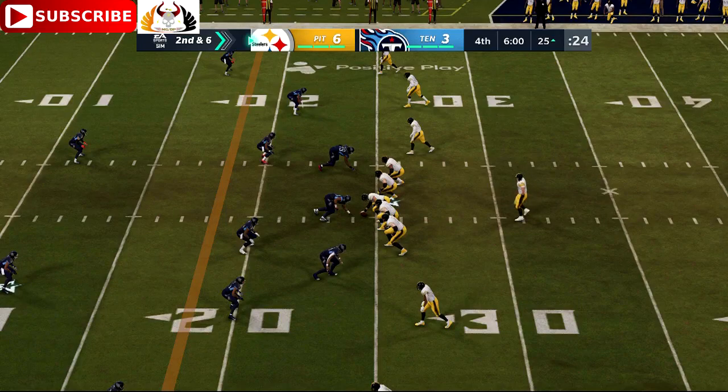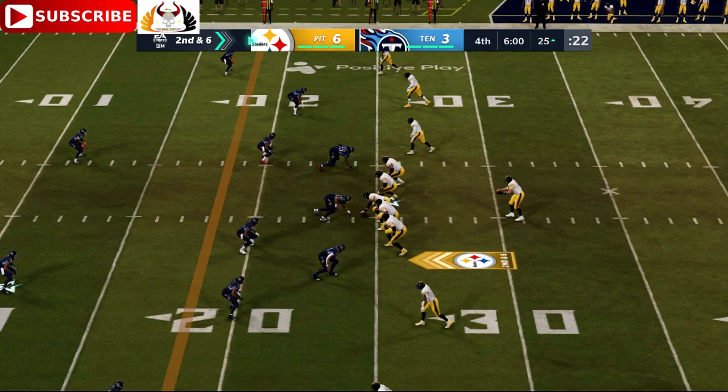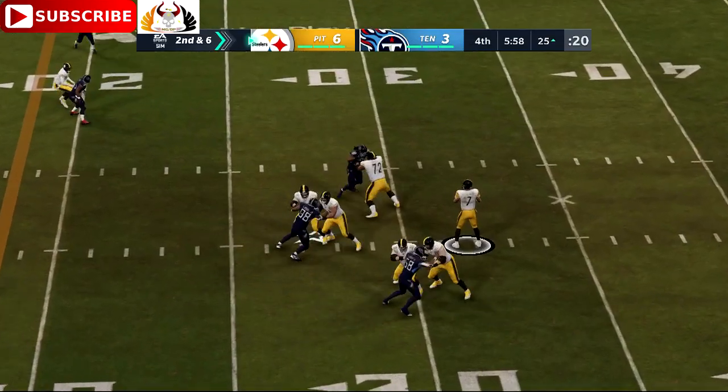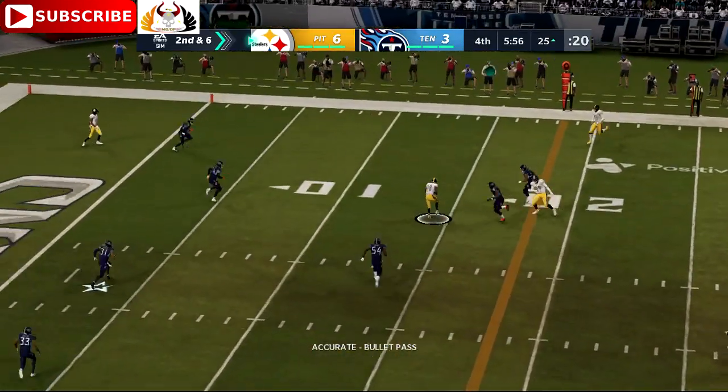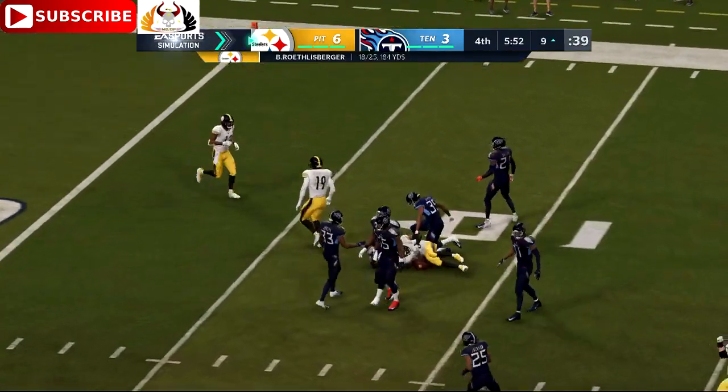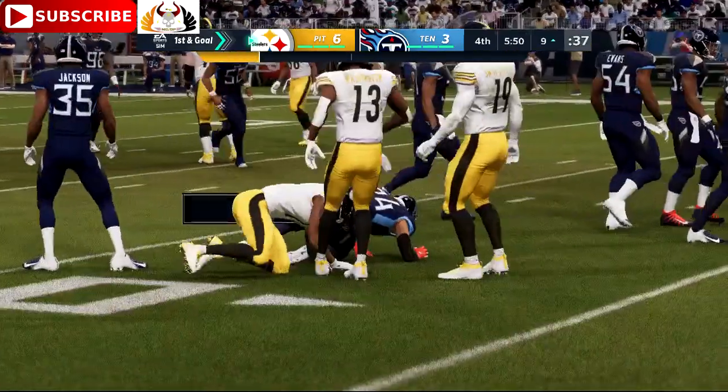From the 25, here's 2nd and 6. Roethlisberger will throw. Oh, he's got a man wide open, complete. And he gets it inside the 10 to the 9.